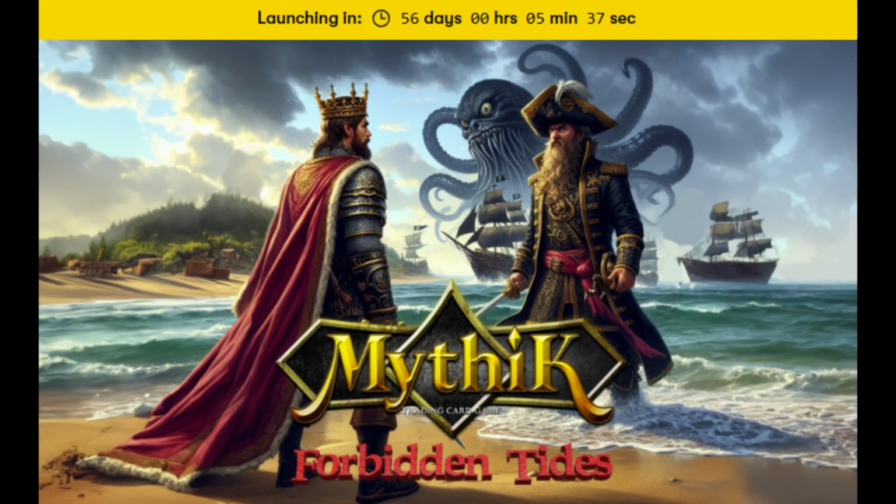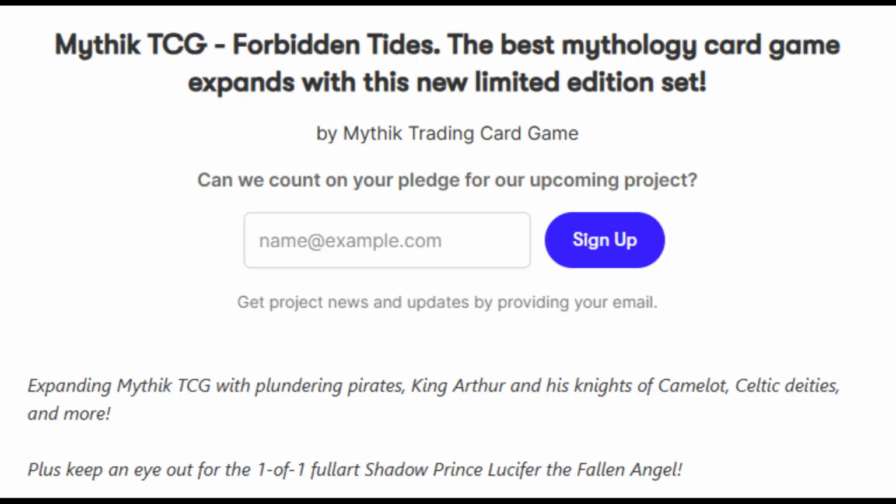But if we actually click on the link here and go through the actual page. It does say it's launching in 56 days, some odd hours and minutes. It's going to be different from what you're seeing. But 56 days, so essentially 2 months. So July is when it's roughly going to launch. It says Mythik TCG Forbidden Tides, the best mythology card game, expands with this new limited edition set. You can put your email in there and sign up, and they will send you the updates as they come.